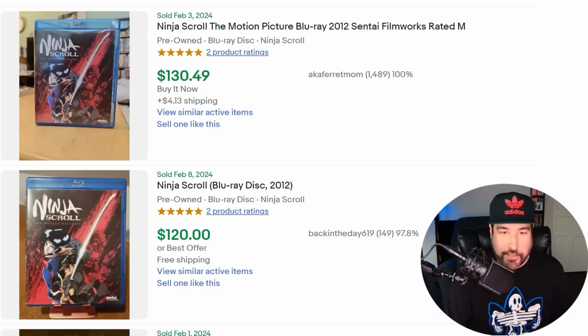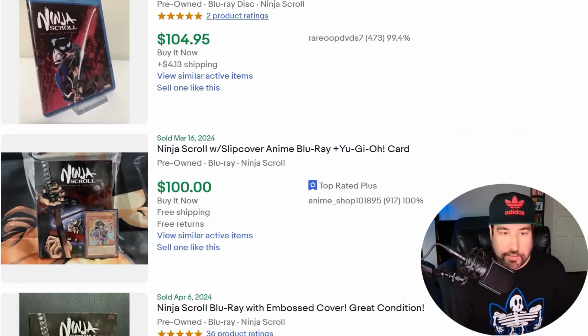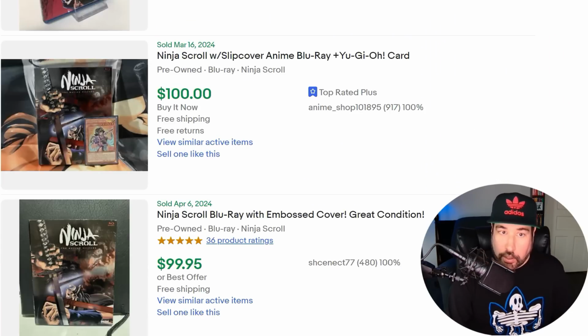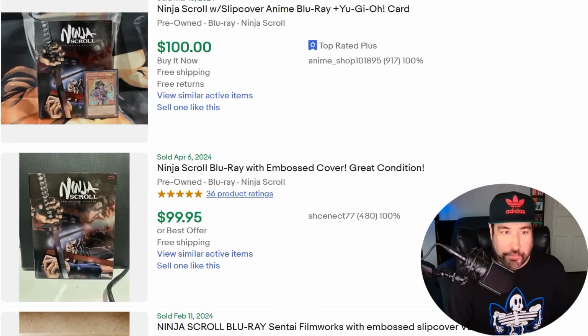Ninja Scroll, this takes me back. I had the VHS of this. Kind of surprised to see there's a Blu-ray edition selling for over $100 pretty consistently. That one comes with a Yu-Gi-Oh card for who knows why. But yeah, around $100 for Ninja Scroll.